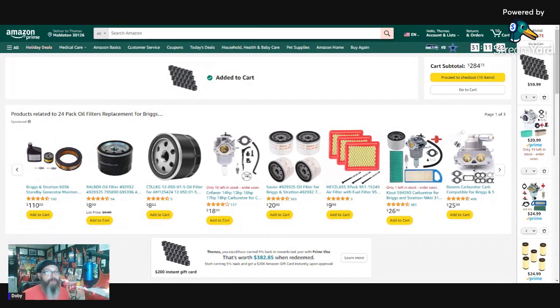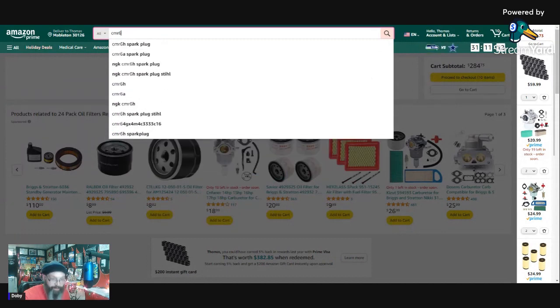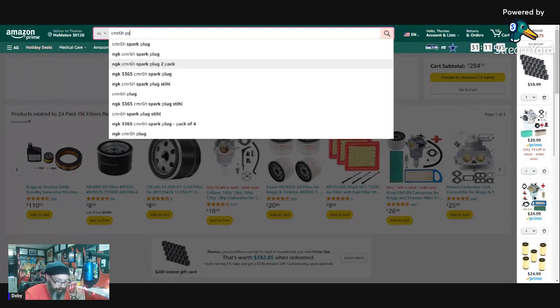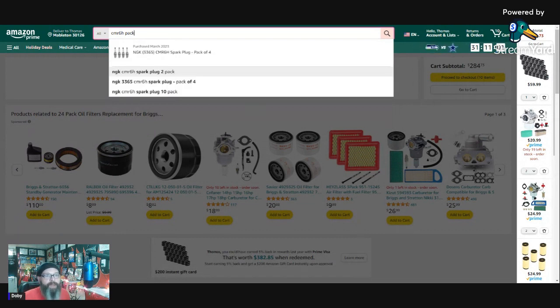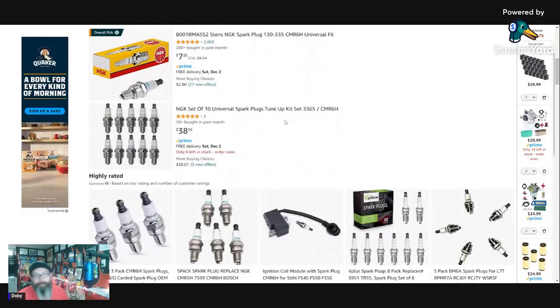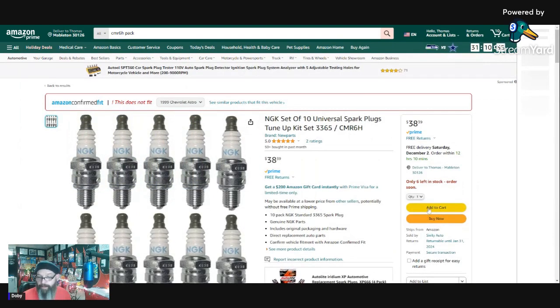Now let's order some spark plugs. I need some CMR6H spark plugs. Last time I bought some of those was in March. I'm going to see if I can find a shop pack. I don't use a whole lot of these. These are the NGK brand. You get 10 of them, so that'll cost me $3.80 something a piece. I could charge $8, $9, $10 for those each. So let's get these. Add that to the cart.